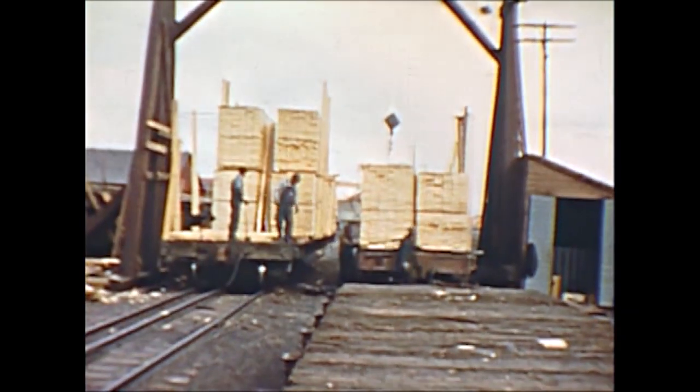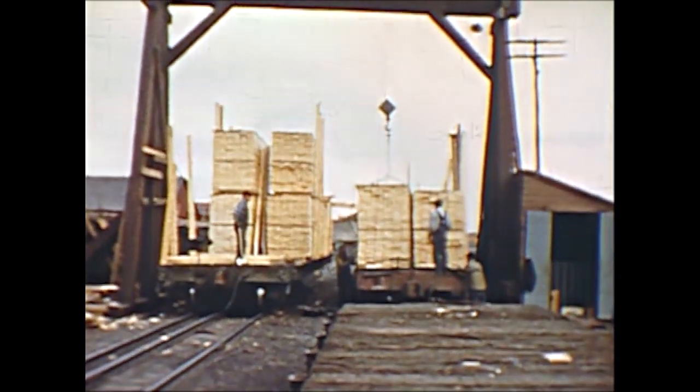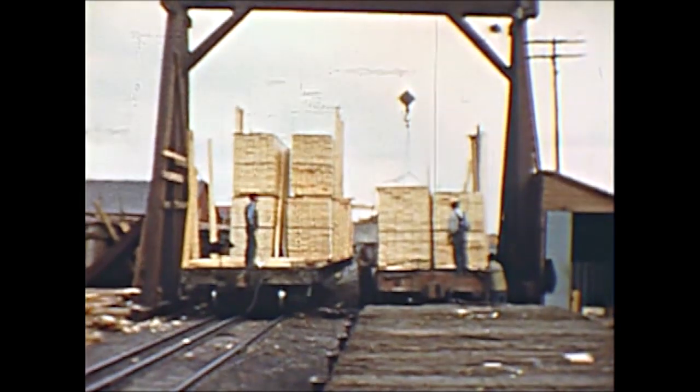In this scene, we find workmen transferring lumber from the narrow gauge to the standard gauge at Alamosa's overhead gantry crane.